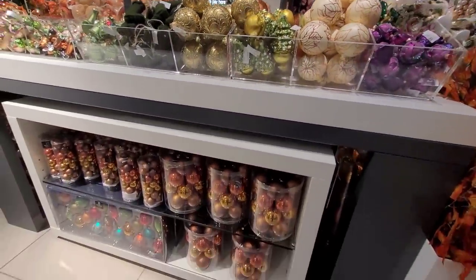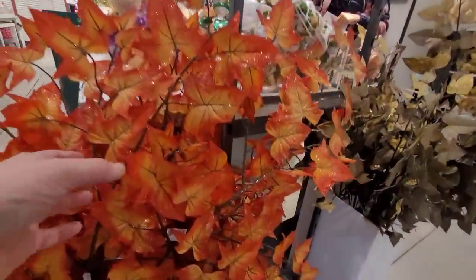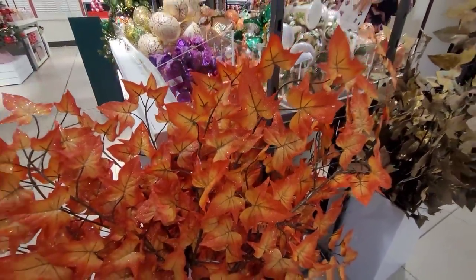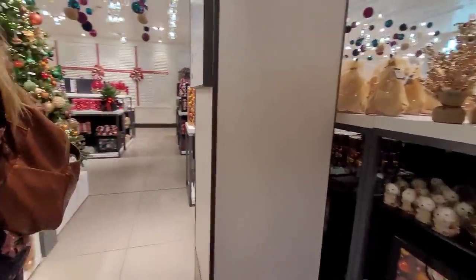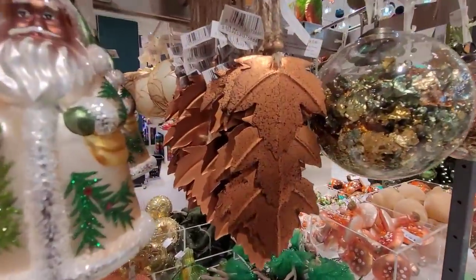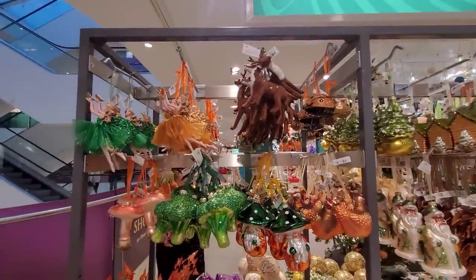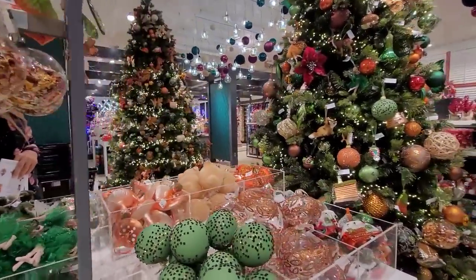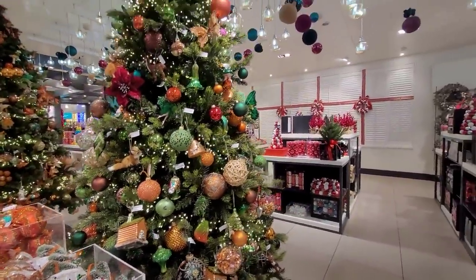And there you have your corresponding baubles for a bit of bulk. Hang on, these are nice for Halloween. For fall. Oh gosh. Grab a couple of them, they're really nice for fall. As are those. And that's how they've done the other side of the tree there.